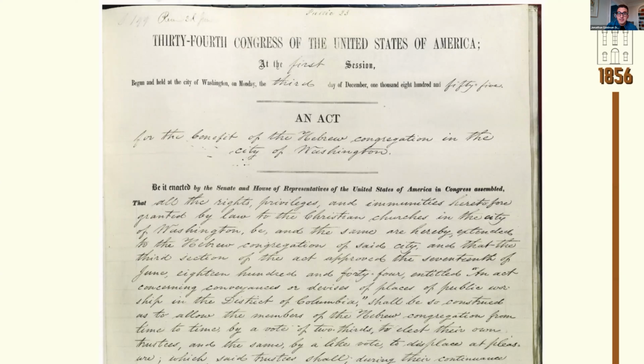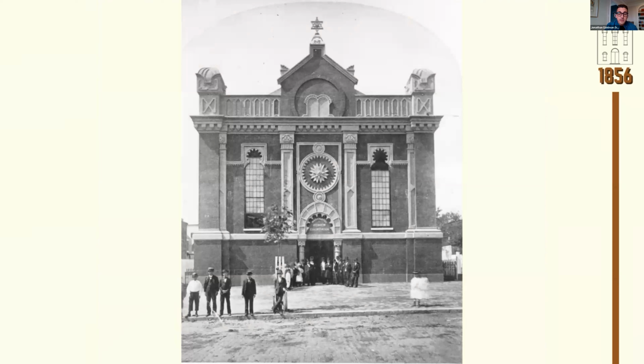This showed a lot of these early Jewish immigrants that the government they now lived under respected their faith in ways many of them likely never saw in Europe. Shortly after the passage of this act, the congregation purchased and converted this Methodist church at 8th and I Street Northwest into a synagogue, and it served the Jewish community throughout the Civil War.